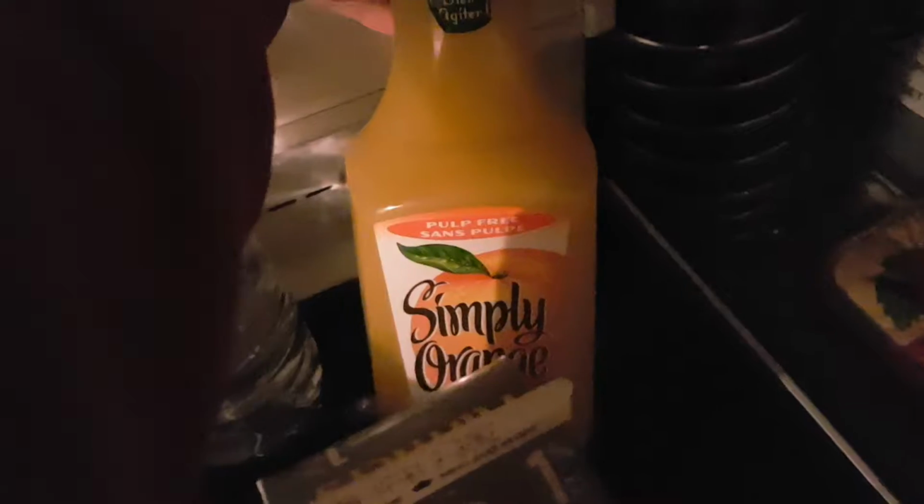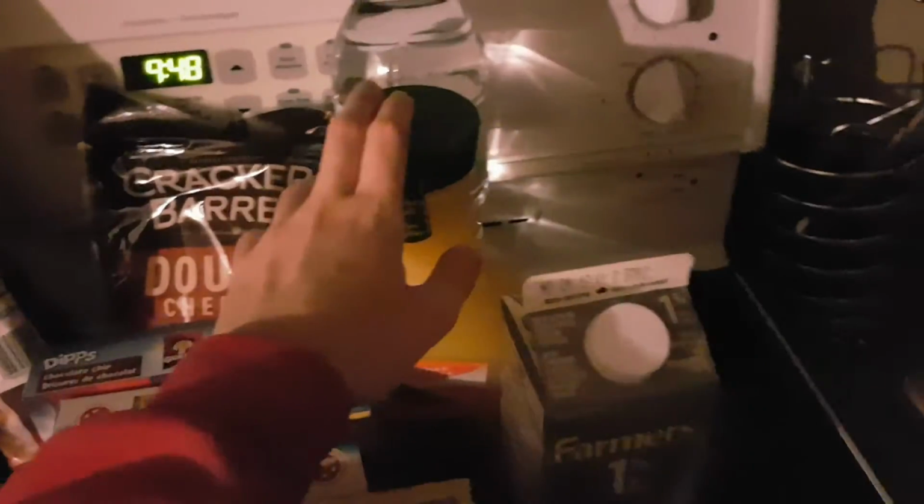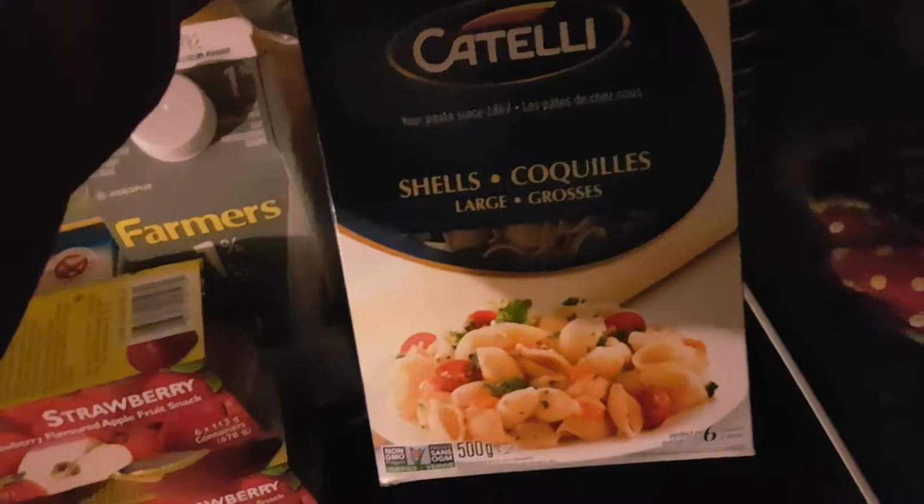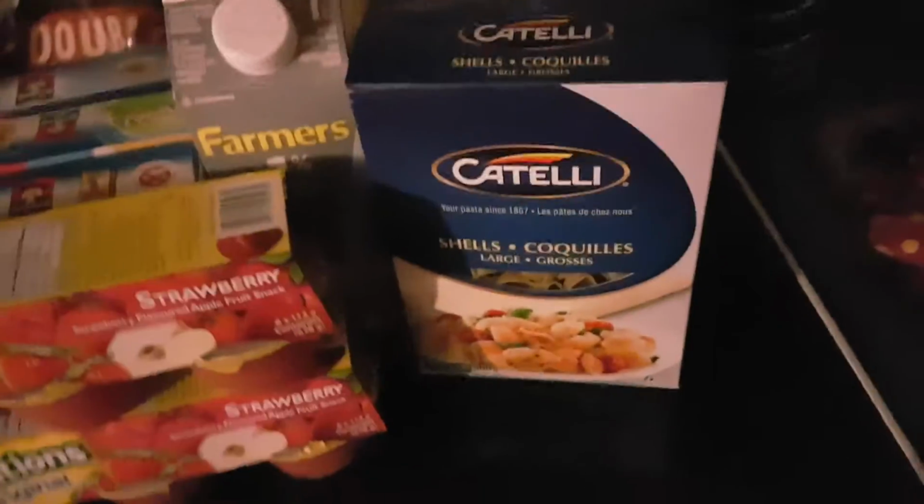I have some Simply Orange pulp-free orange juice. It's one of my favorite orange juices. I've got some milk. I don't usually buy milk, but the recipe requires it, so I just bought a small thing of milk. I think that costs $2.49. Next, in this bag that I forgot to empty, there are some pasta shells.